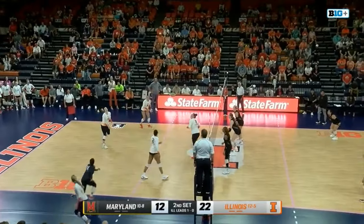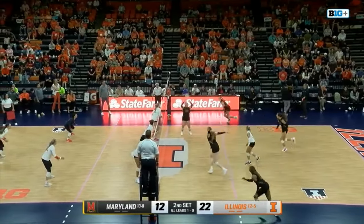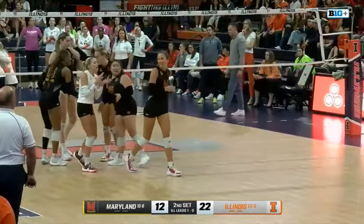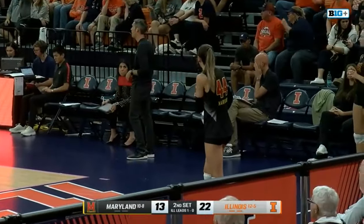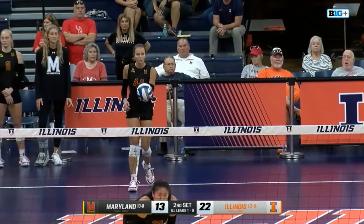Here's Mosher again. Terry from the back row. Huang setting it up for Bryant. Bryant had to hesitate there a little bit, but it did not matter. Bryant a little bit on a hitting streak here as Maryland picks up a few more points. Bryant is Maryland's hitting leader right now, 7 kills. Schnitta is 5, Sire 4.